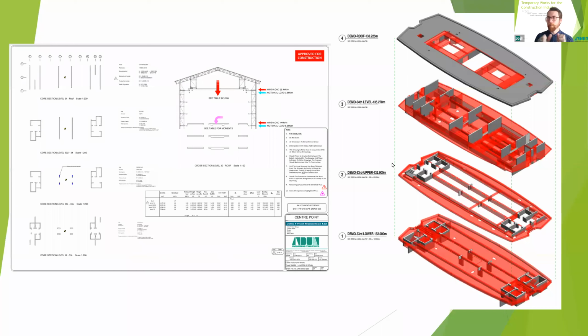So how did we justify it? This is a drawing that we produced, which shows what we did. We looked at each particular level and had a look at the destabilizing forces and checked that the stresses in the existing structure were acceptable.